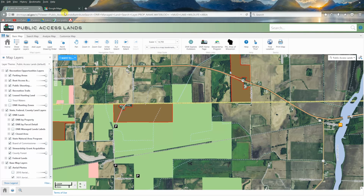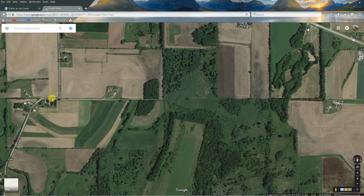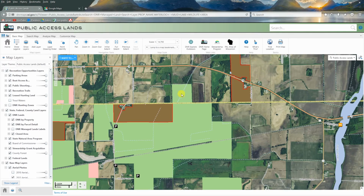So what I've done here is I've just pulled up Google Maps as well, and you'll see Highway 19 runs here, Yawker Road comes down and bends, and then this brown stuff is private land that is leased to the public, so the DNR actually leases it, and then this green stuff is DNR owned land. So if I pull up Google Maps here, this road comes down and curves right here, and there's a field road that goes all the way back into here and comes out this way. This piece up here is this piece right here.